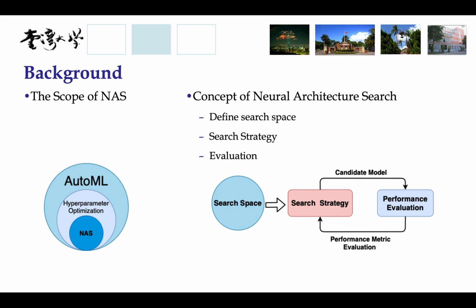Before we continue, I will give some brief background knowledge. Neural network architecture search is a technique for automating the design of artificial neural networks. NAS can be seen as a subfield of AutoML and has significant overlap with hyperparameter optimization and meta-learning. The NAS scope is illustrated in the figure on the left.